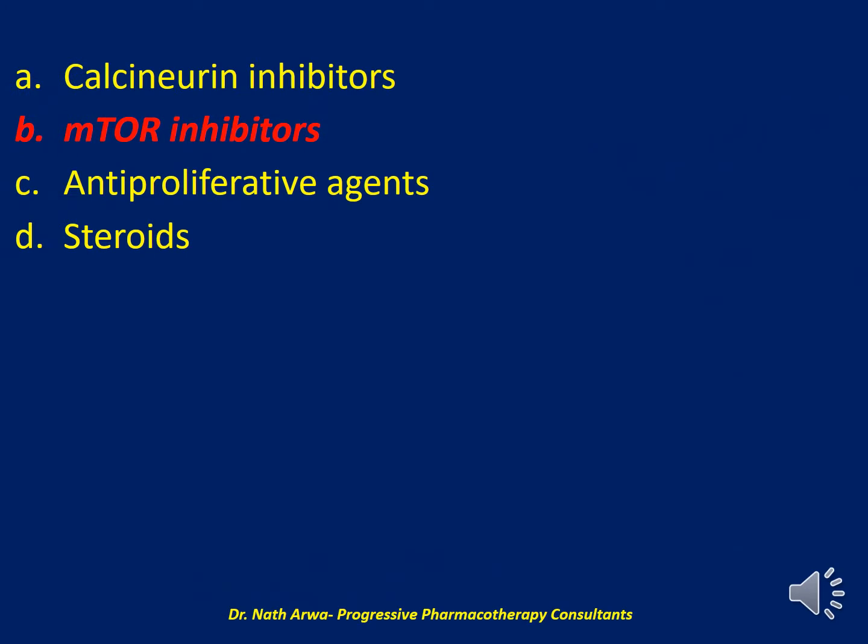So B is the correct answer. They are the mTOR inhibitors. Now, mTOR inhibitors such as sirolimus and everolimus have been shown to reduce the incidence and progression of cardiac allograft vasculopathy in heart transplant patients, to be specific.